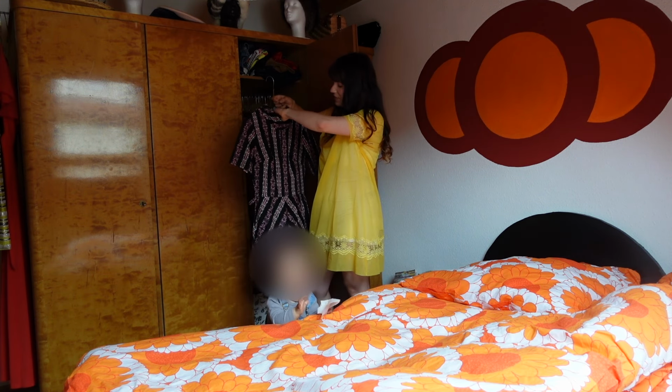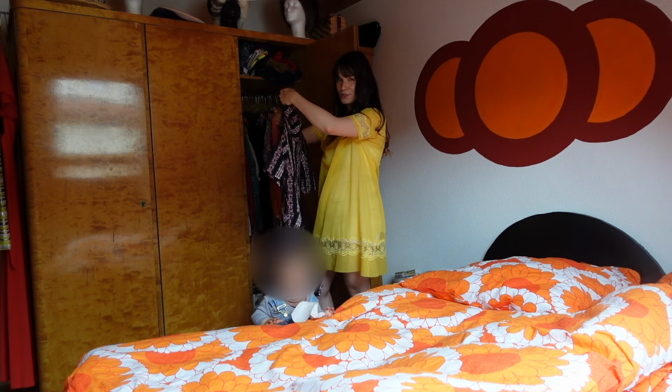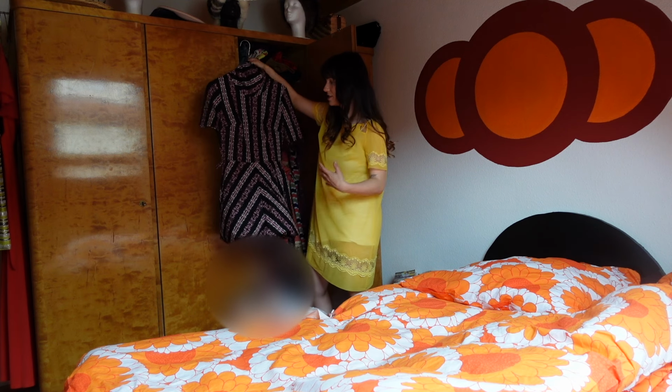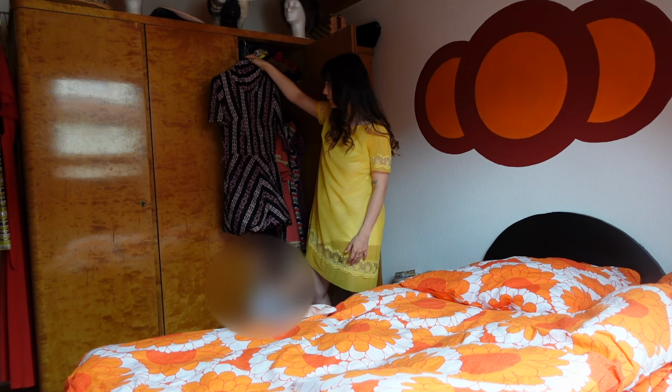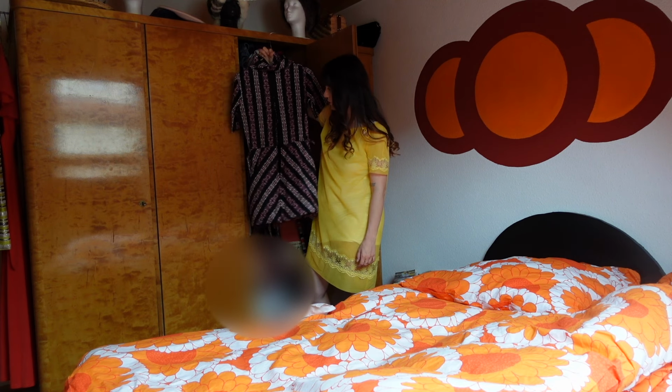I might want to pin this in place. I thrifted this while pregnant and loved it because it had some stretch to it and it was kind of longer, except it shortened, so my stomach and everything was covered. Yeah, I'm gonna wear this. I love this. It's honestly such a pretty little dress.